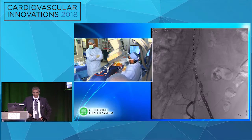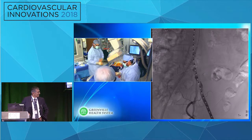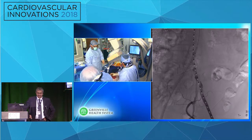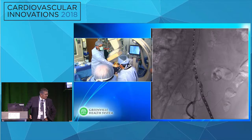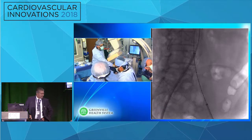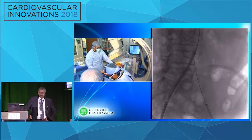So we'll ask for a 14 by 12 device. Do you all agree with that? Next thing we'll do is we'll actually take our sheath up. Go ahead and hold the sheath there. We'll take our pigtail off now. This is just to make sure we can safely deliver our contralateral limb without getting caught up and kinked on anything.